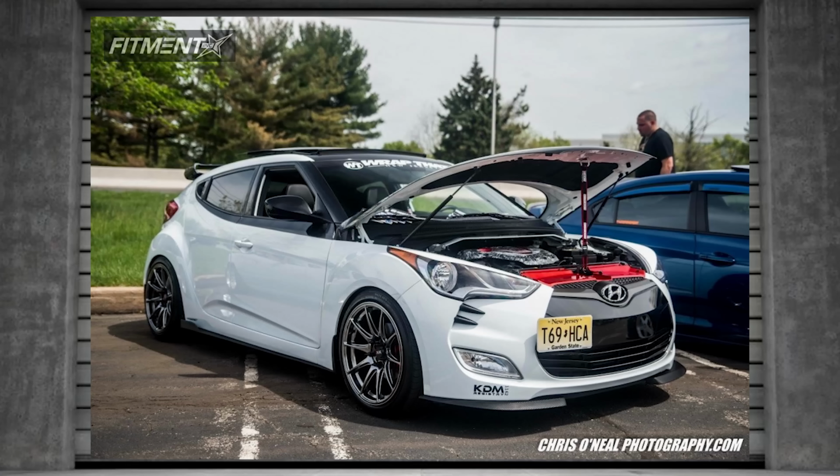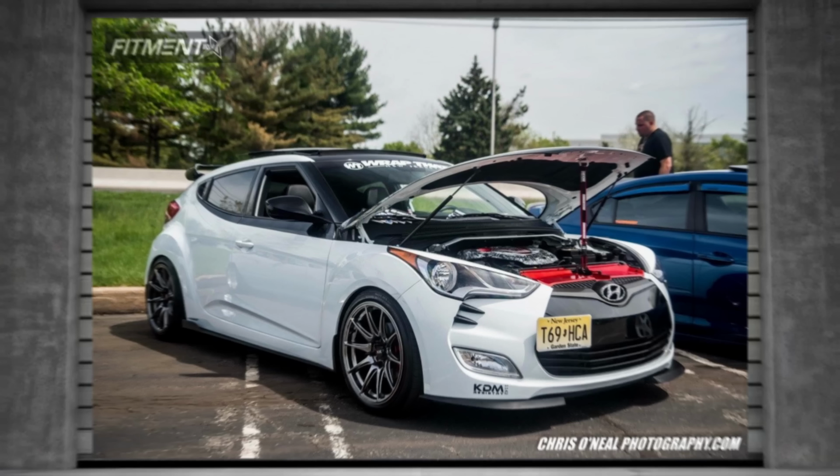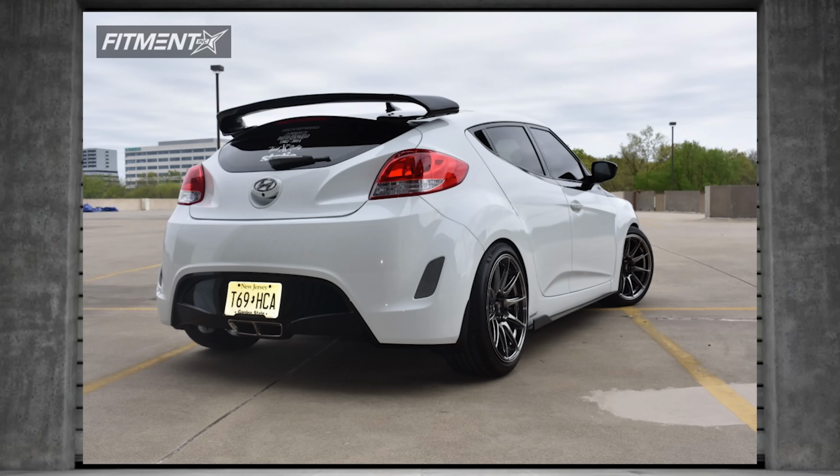Kind of going into this, I think they got some good fitment going on here. The BC Racing coils are a good choice. Looks like the exterior modifications look really clean. The wing is a little bit different of a choice, but everything else, I think they nailed pretty much perfect. I think it looks really sharp. The white paint really shows off the body lines on this thing too. Like, I didn't realize it had that little body line towards the bottom of the door.